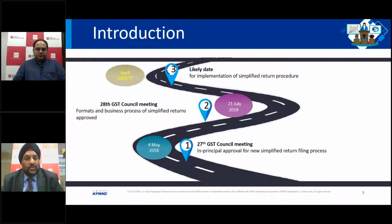As to when these new returns are likely to get implemented, what the government has said is that there will be 3 phases. I have a slide on this, but if you look at the 3 phases in which it will get implemented, the earliest date appears to be April 2019. So I don't foresee the new returns getting implemented any earlier than April 2019.